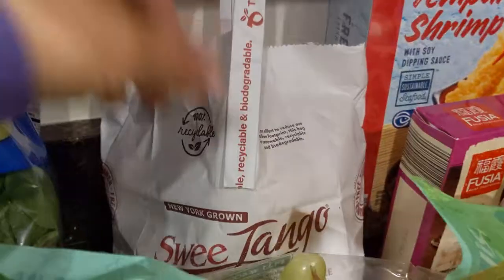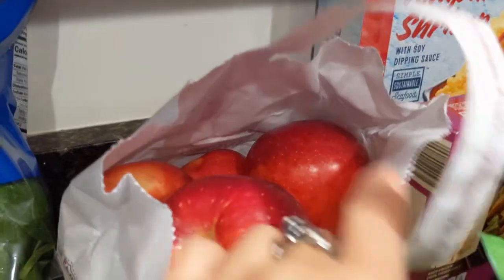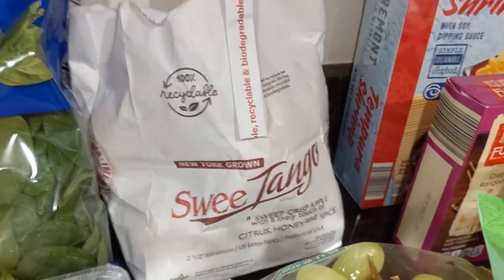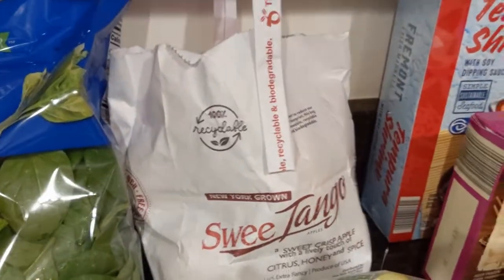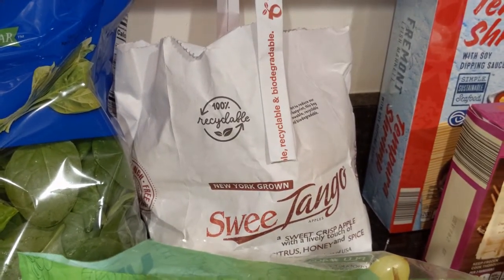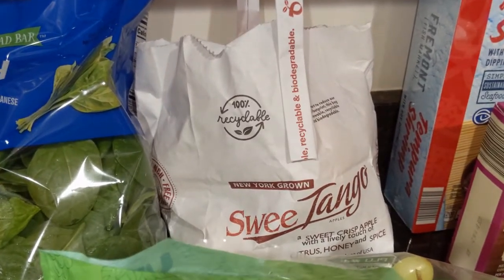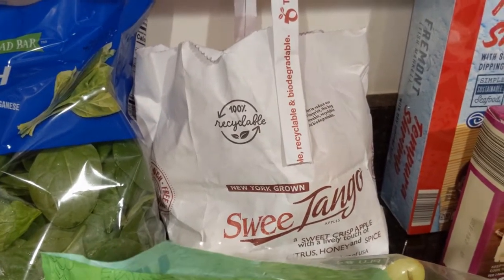Back here, I have my usual Sweet Tango apples. As you can see, they're the pretty red apples. Last week, the big dog hit it out the park. He didn't even put cinnamon when he air fried the apple slices, but he sliced it really thin, did it low and slow, and it's like apple chips, and they're so good.